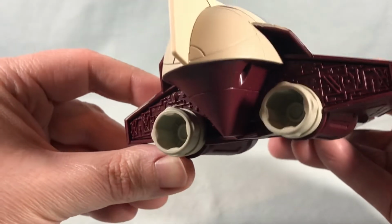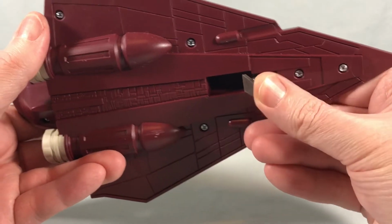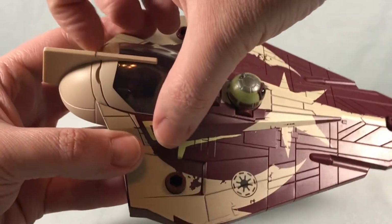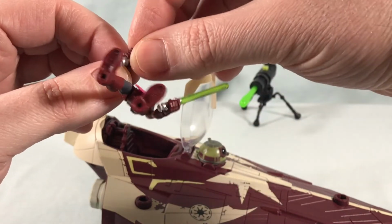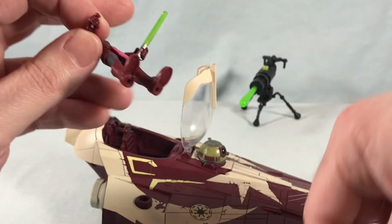You've got the molded-in thrusters back here. You do have a little landing gear here that you can retract back in, which is very nice. You have the cockpit which opens. You can just see that hinges up right there. So we'll take our Ahsoka figure and remove her lightsabers, which is apparently a little easier said than done. She's got quite a grip on them.